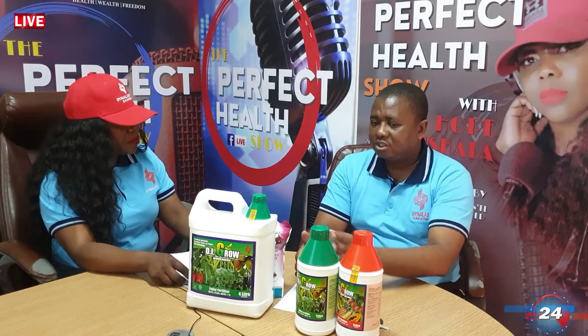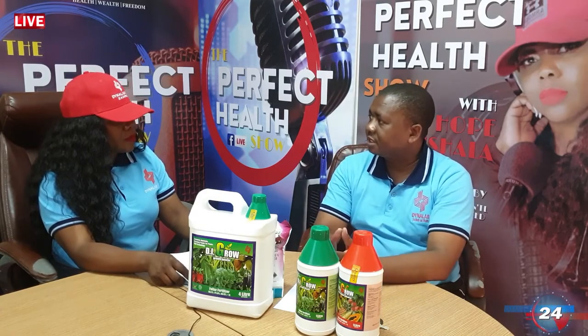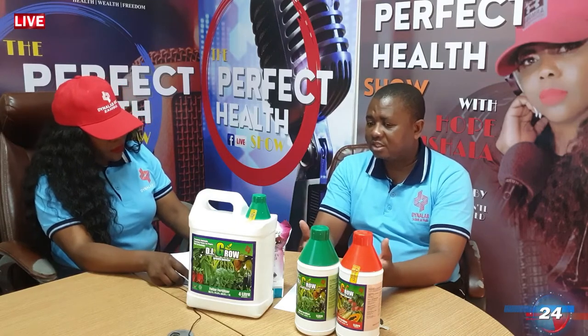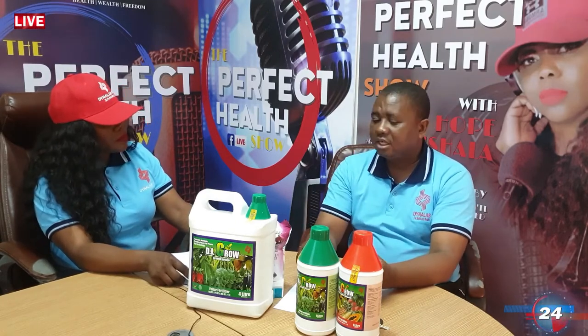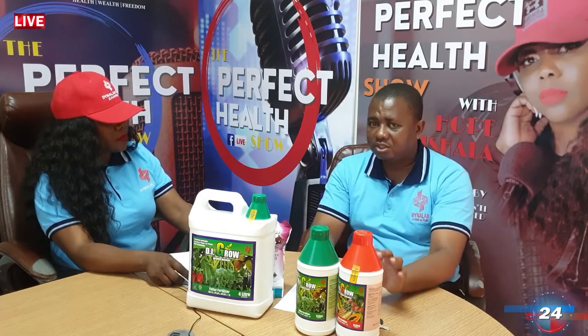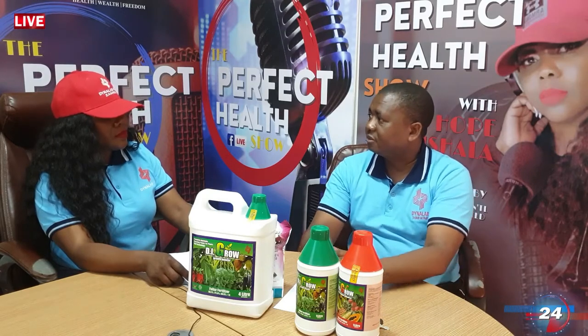In terms of dosage, both fertilizers, the Diagro Green and Red, can be used at 5 mL to a liter of water. Okay. 5 mL. For farmers that are using 16-liter sprayers, they need to put about 80 mL. Those using 15-liter sprayers need 75 mL. And those using 20-liter sprayers need to put 100 mL.